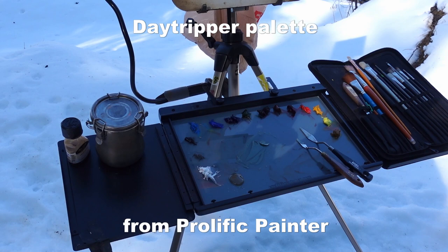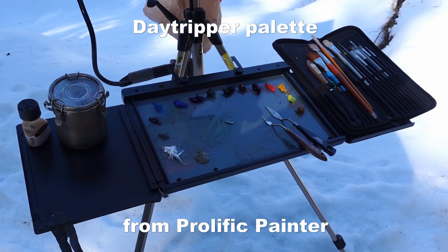Quick update on the Day Tripper. I really enjoy it. Seems like it's high quality. It's really easy to use. So far so good.